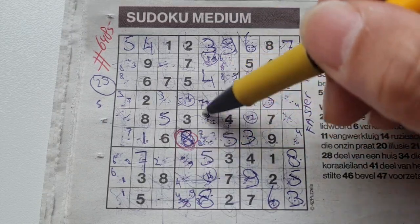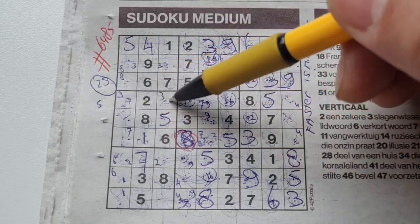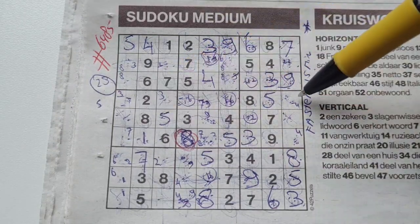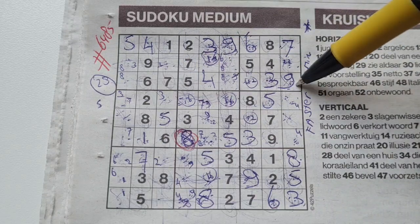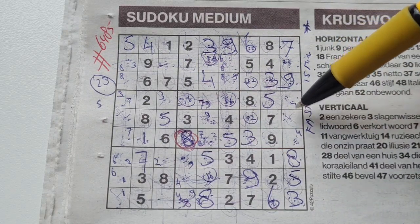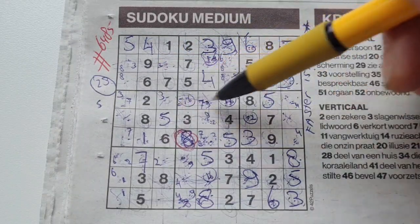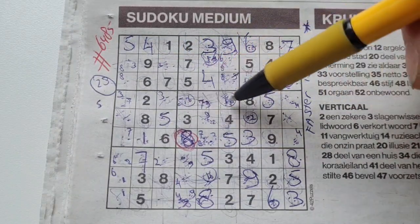Come on. 7, 9, 1 and a 6. 1, 2, 3, 4, 7, 9, and the 3, 4, 7, 9. 7, 9. 3 and a 4. One, two, three, four missing numbers. These two should be a pair, 1 and a 6.